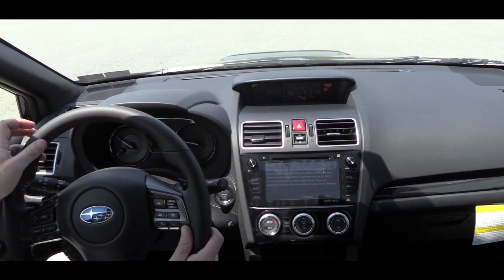And actually, you know what? I think a little bit is actually going to be right now. So I am stopped at a red light. I got it into paddle shifting mode. I want to see how quickly the paddle shifters react and if they're actually going to shift for me. Let's go.